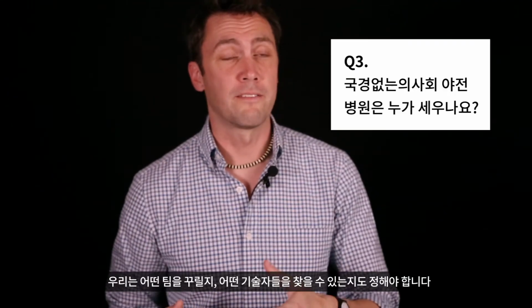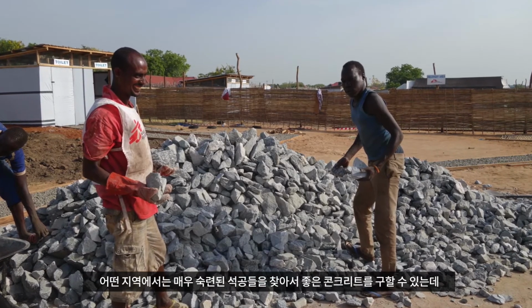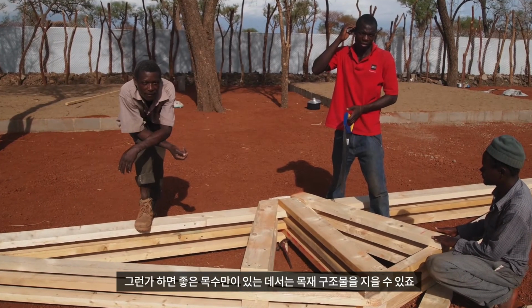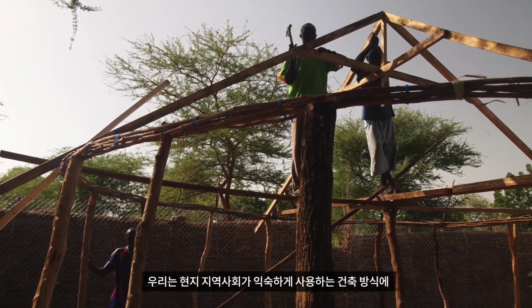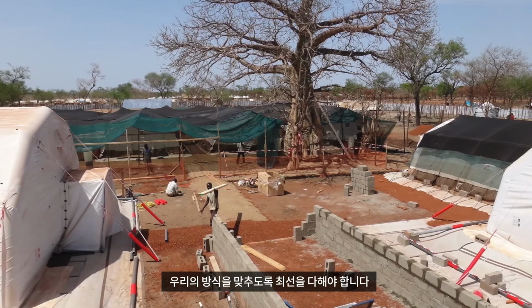Then we also need to identify the types of teams, the types of skills we can find. In some places we can find very good masons so we can get good concrete, and then we'll do cement construction. Other places we can identify only good carpenters, so we do wood construction. We really have to adapt our construction methods to what the local community is used to building.